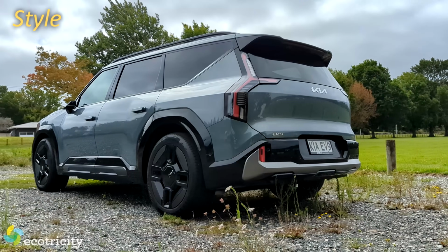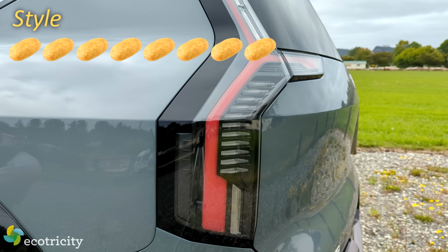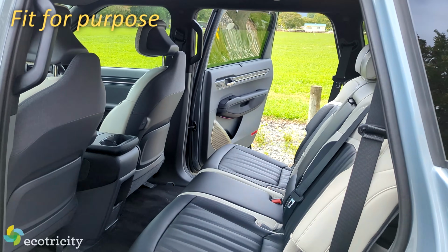Style is next, and it's striking. For that alone, it gets 8 out of 10. Who would have thought that the same company that makes this swooping, curvaceous EV6 also makes this chunk of brutalist architecture on wheels? But is it fit for purpose?